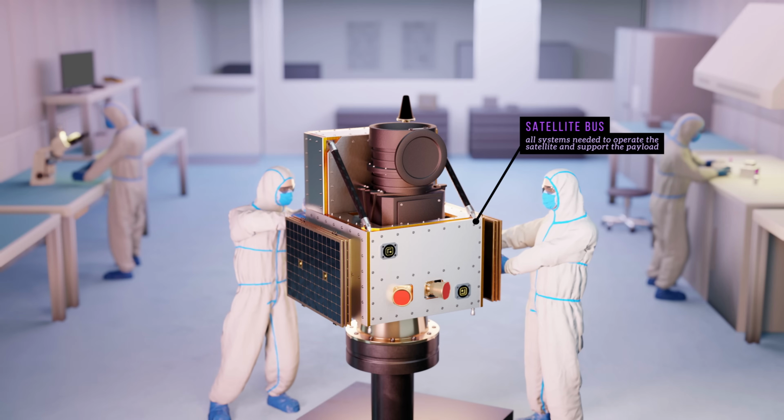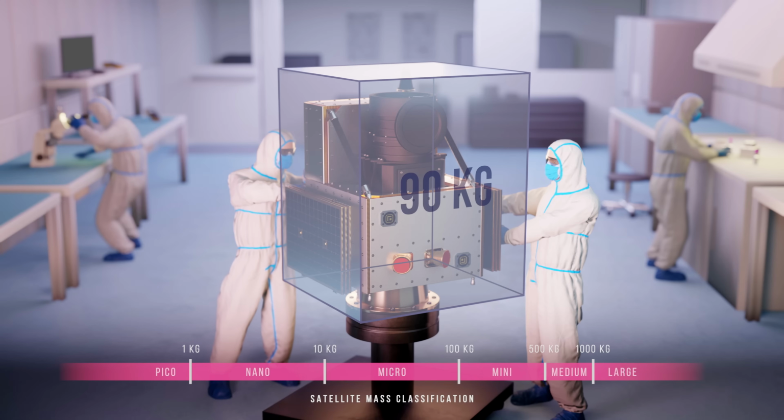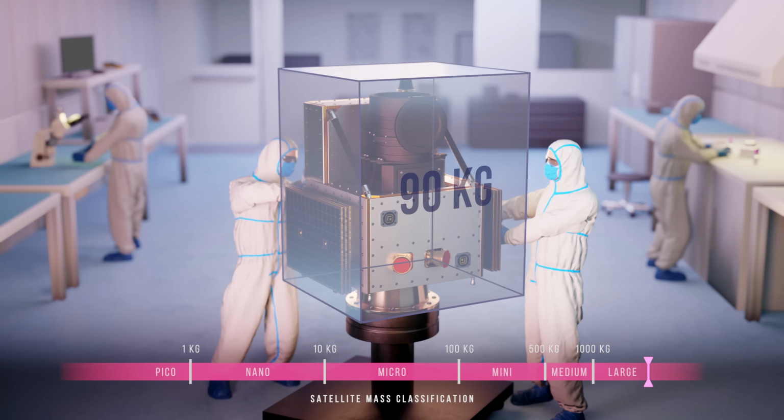Satellites come in a wide range of shapes and sizes. This one has a mass of just under 100 kilograms, which places it in the microsatellite category. Large satellites can weigh well over 1,000 kilograms, and those in the picosatellite category can weigh less than 1 kilogram.